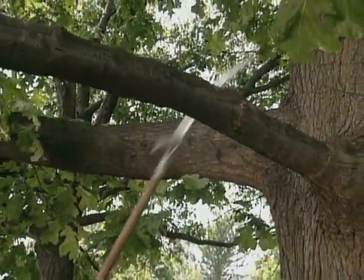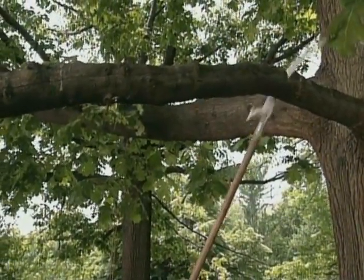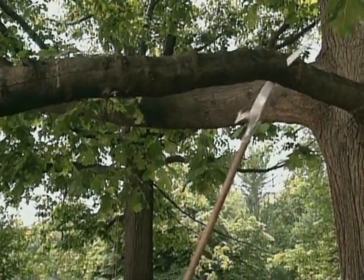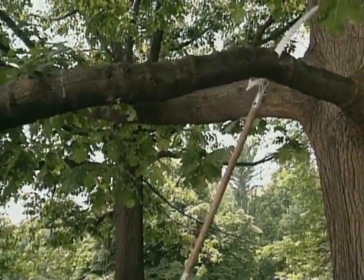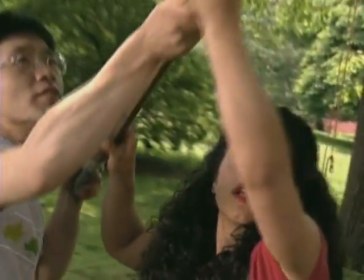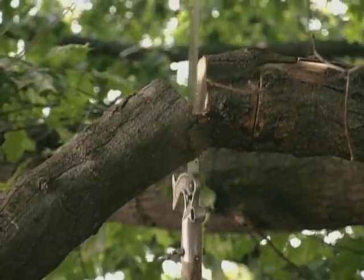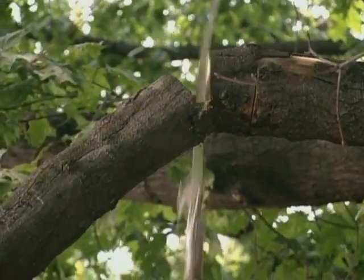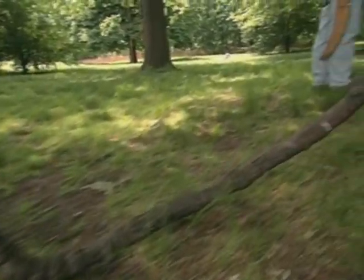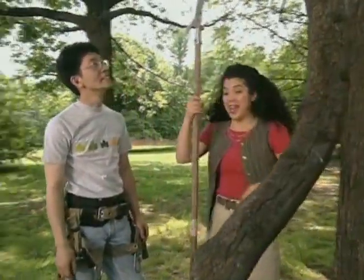Wow, this is kind of hard. We're almost there. Wow, looks like it's gonna fall. Right? Yep, it's cracking, it's coming down. Okay, that's enough here. And let's cut off some from the top. Okay. And let's get the other side of it to come down as well. Okay. That's gonna fall. Wow, it sure did. I can't believe we just did that.